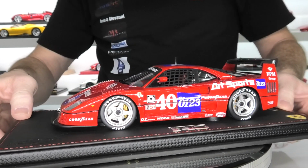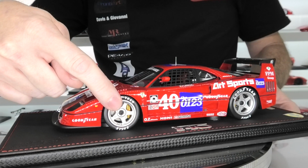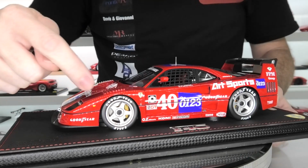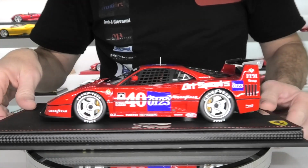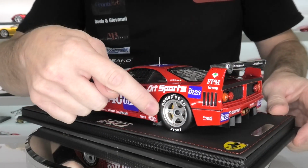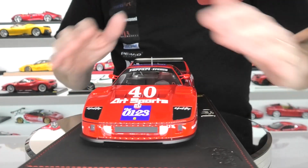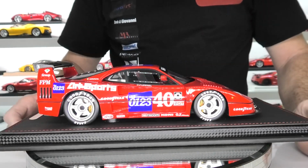Now let's talk about the wheels. So it's got these great OZ Racing rims on here with the black center nuts. This is running the Goodyear Eagle Racing slick tires, which look pretty awesome as well. And they've done a fantastic job on the brake calipers and the brake rotors on the front and on the rear also. Obviously a much wider slick tire on the back of this model too. So yeah, overall stance looks really good on the model. Paint is perfect. Wheels, stance and tires look exceptionally good as well.